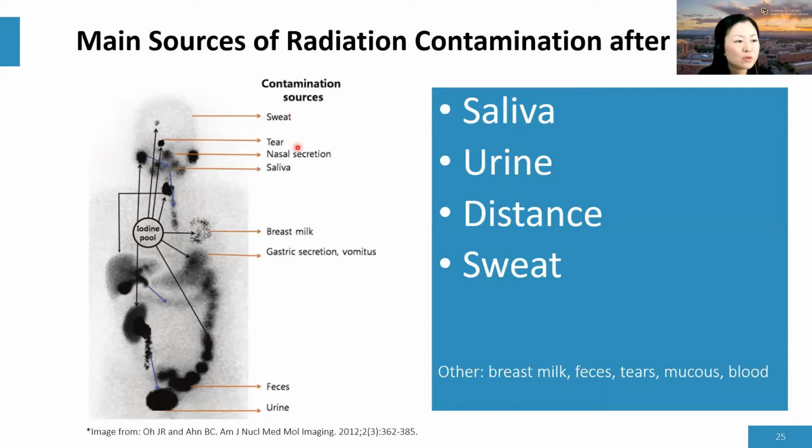You'll have some in the sweat and tears, because it naturally goes to the lacrimal ducts. It's normal for it to go to the salivary glands, and that's why your saliva will have some radioactive iodine. Then you'll swallow your saliva and it goes to the stomach, so it is normal to have some radioactive iodine excreted through your stool. But the main way your body gets rid of any excess iodine or radioactive iodine is the urine. That's why you see activity in the kidneys and the ureters, as well as in the bladder.